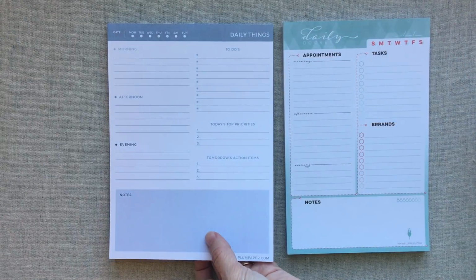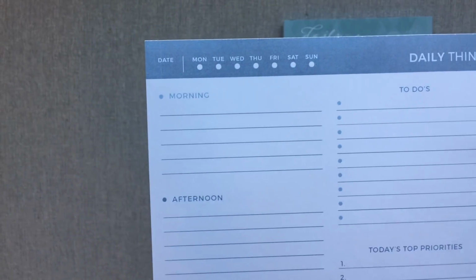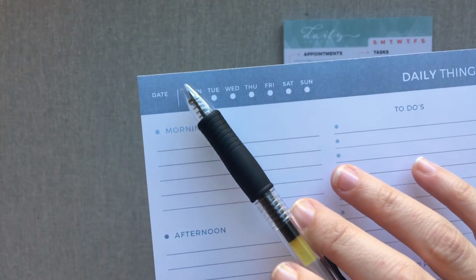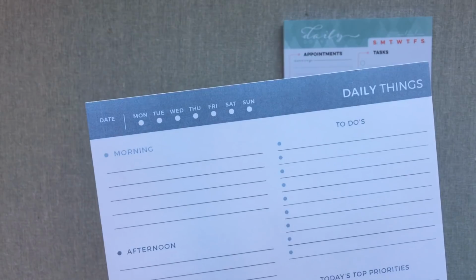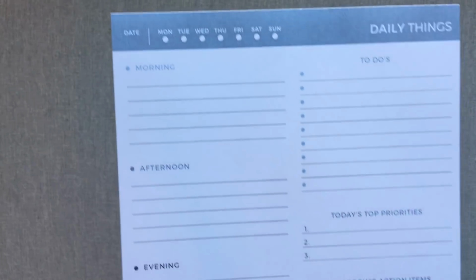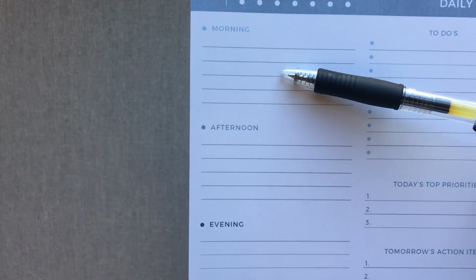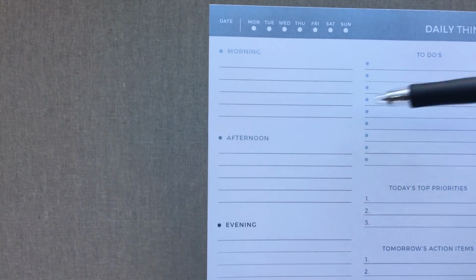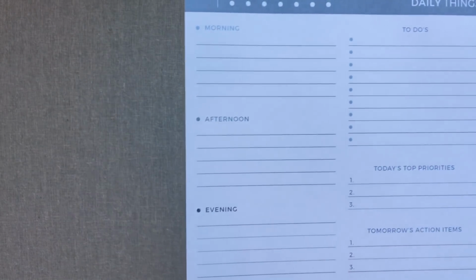So I'm going to give you a close-up of both of these and talk about the different parts. This is not big enough for me to write my date in at all. And so I usually X off my day, and then I write my date right there, because that's a big space I can write it in. I do use this to list my to-dos, but then usually I take my to-dos and spread them out to what I think I'm going to do in the morning, afternoon, or evening, because I usually don't have an appointment on every day. And if I do, it's like one appointment.